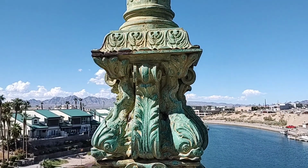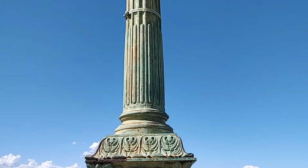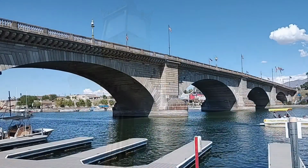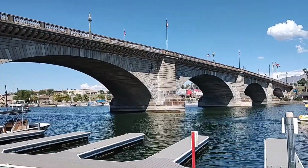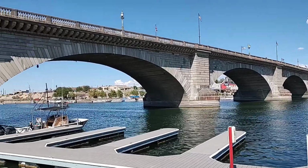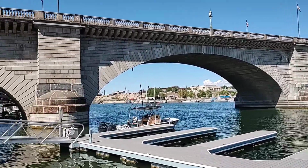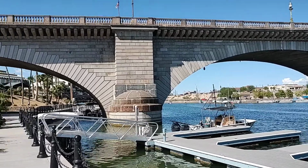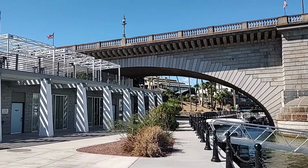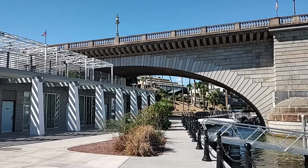This is a lamppost I found really interesting. Look at the detail on that thing. I wonder if it's from the original bridge. Alright, so we walked underneath it, and this is a view from underneath. So you've got more boat docking places, and you can walk. This is a trail that walks underneath the bridge, and it goes around and up, and that's how I got up there.